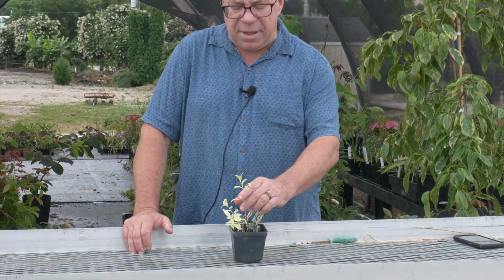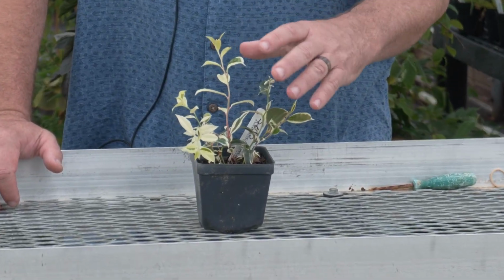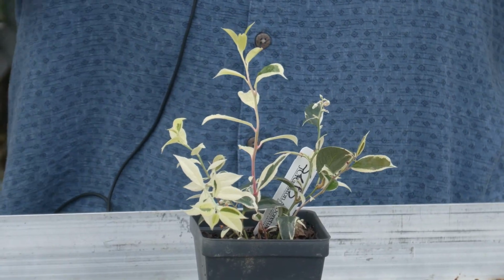Now this is a form of a native plant, Leucothoe, sometimes called fetterbush, dog howl. It's got other names. I just know it as Leucothoe. We didn't get it with a species name, and we haven't grown it long enough to be sure, but I'm pretty sure it's Fontanesiana, just based on what I can see as a young plant. This is one we found last year.